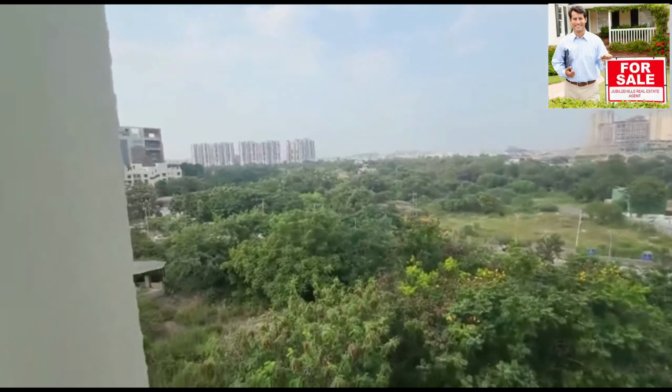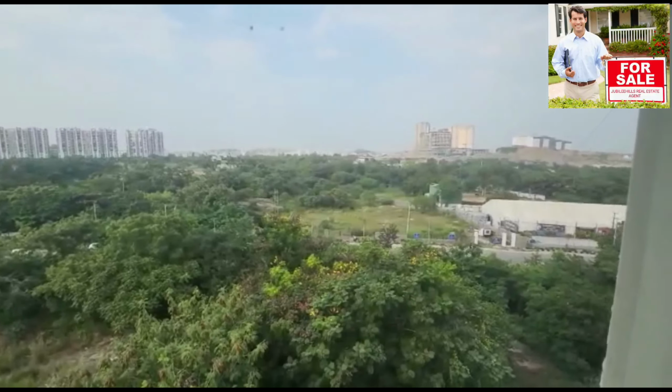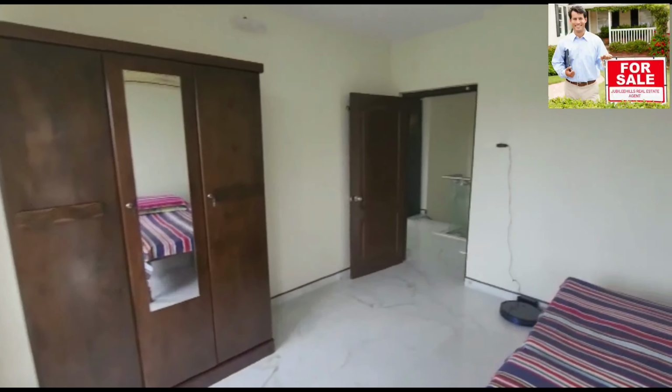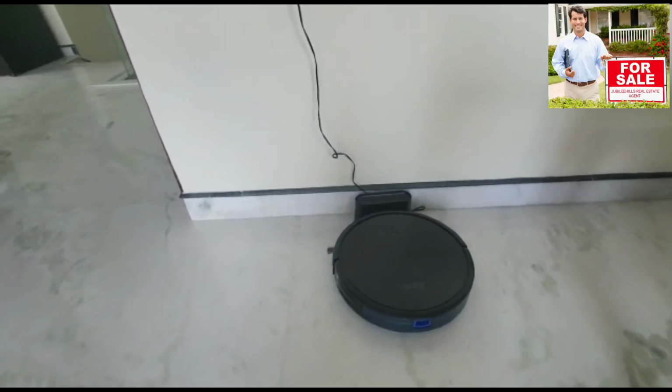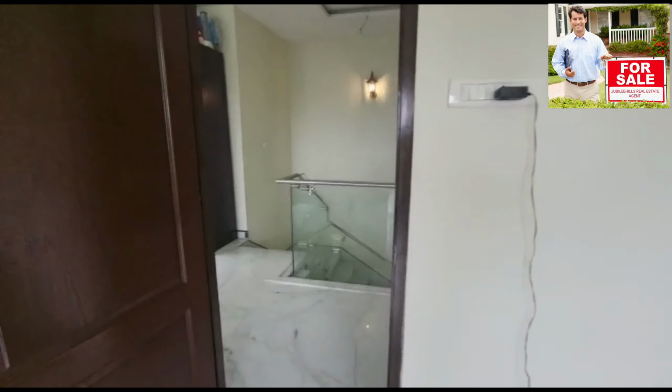If you are really looking for the best resale flat in Hitech City Kondapur area, this is one of the best resale flats for you. 2500 square feet, 3 BHK duplex flat. Now it is available for sale.